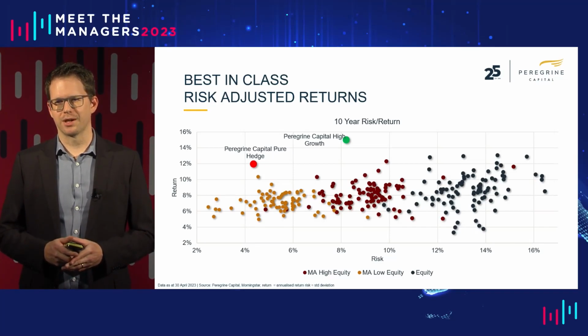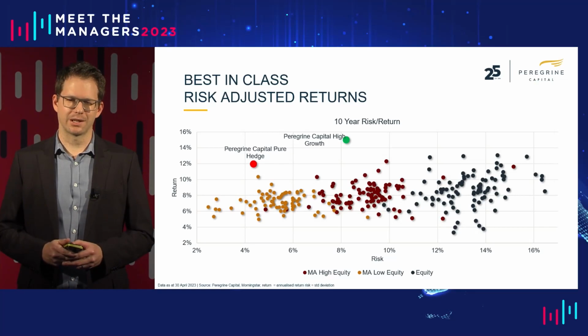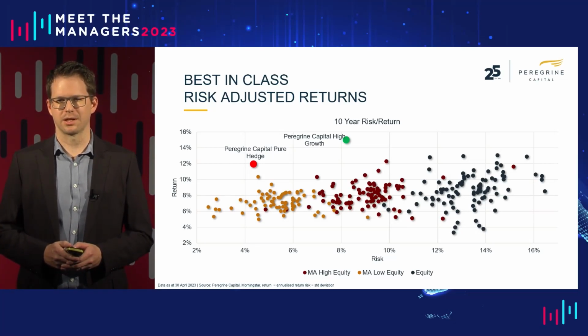But something that's very key in this slide is where our two funds place: the Peregrine Capital Pure Hedge Fund and the High Growth Fund, which, as you can see, both from a risk and a return perspective, are significantly beating almost all of our peers, and really showing true outlier status amongst the last 10 years.